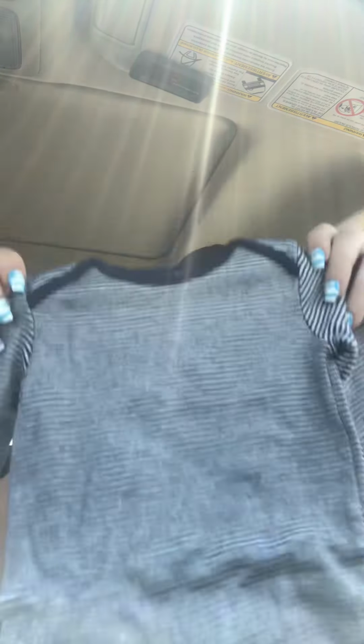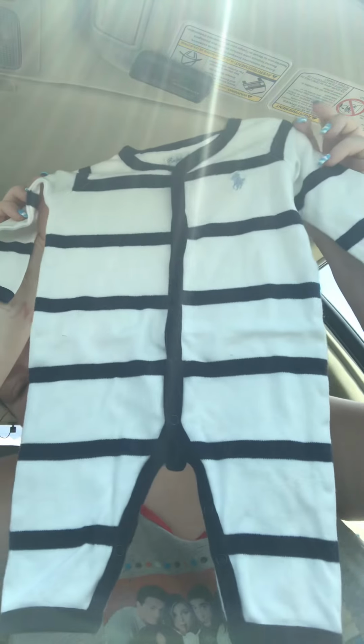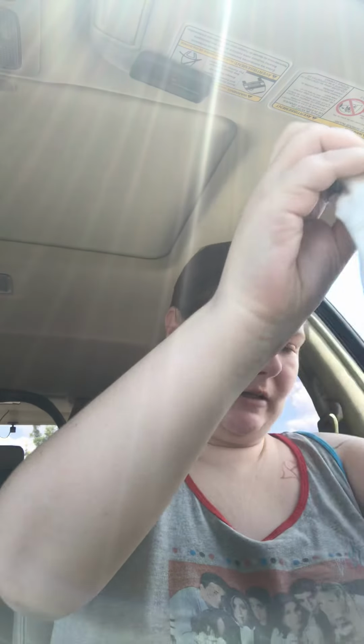And then we got a long sleeve onesie. This would be great for fall because you can never have enough. Oh my God, I have not gotten him one yet, and so I'm so happy. Ralph Lauren romper. Oh my goodness. And then this one is so cute. It's got the hoodie. I love the ones with the hoodie. These are awesome. So thank you.